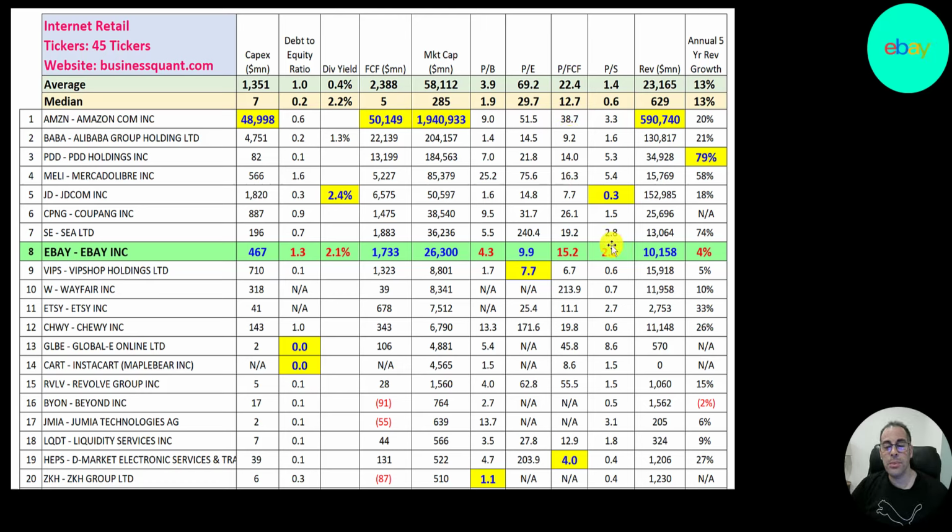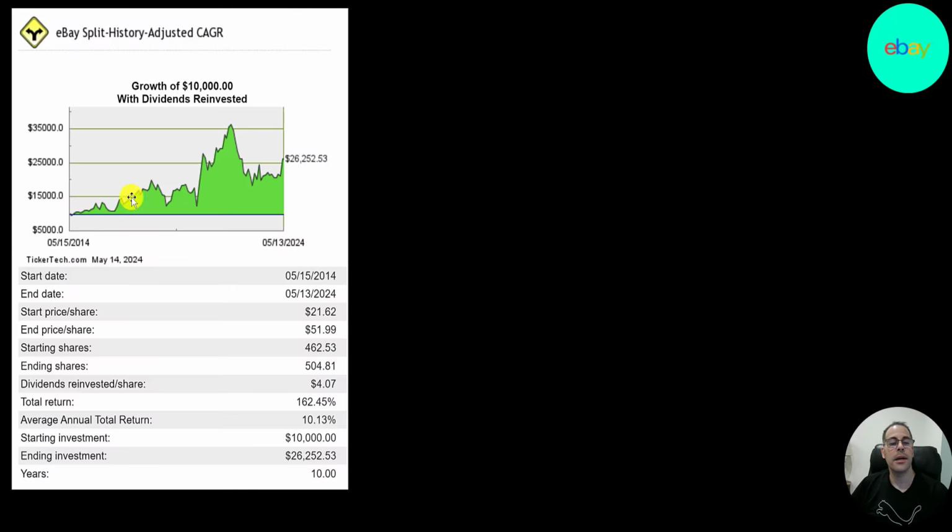Price to sales is 2.6. They generate 10 billion of revenue, less than half the average. And they're not really growing anymore. Their 5-year annual revenue growth rate is 4%. Look at PDD, 79%. I'm going to do a video on them later. If you put $10,000 into this company 10 years ago, you'd be pretty happy at $26,000 today. That's a 10% annual return. But at one point, your $10,000 would have been over $35,000.